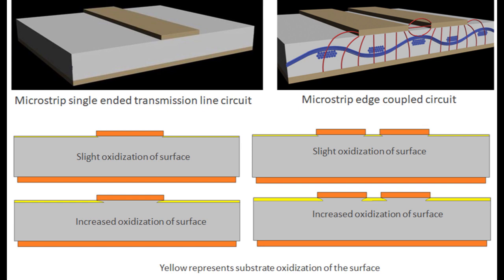The illustrations shown here are showing differences between a microstrip circuit on the left and grounded coplanar on the right, or also a microstrip edge coupled feature that I have labeled. They both have a similar property when it comes to how electric fields fringe and couple.